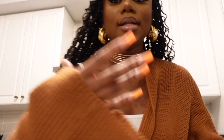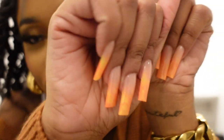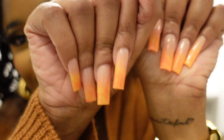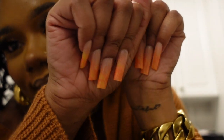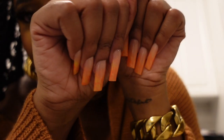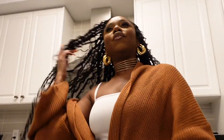Okay, I didn't even show you my nails. So this is my nails. Ain't it pretty and simple and giving tropical? Yes, the orange with the yellow. This is exactly how I wanted it, how it looked in the Pinterest photo.